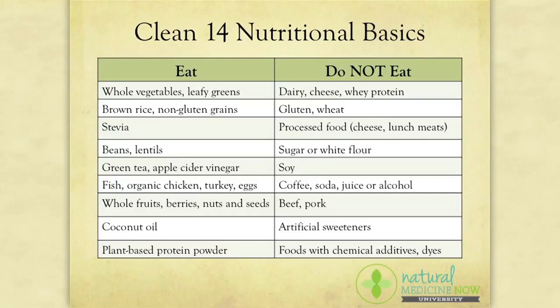Foods you would like to avoid on the Clean 14 Detox Diet are dairy, especially cheese and milk and whey protein, wheat products, specifically gluten, and processed foods such as sugar and white flour. You want to avoid soy, caffeine like coffee and soda, meats such as beef and pork, creamed vegetables, peanuts, corn, and artificial sweeteners such as sucralose, aspartame, Splenda, and Sweet and Low. I'm going to review all of these in detail so you have a more clear understanding of exactly what you should be eating on the Clean 14 Detox Diet.